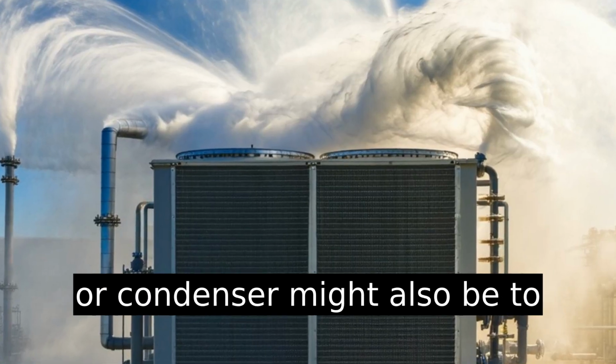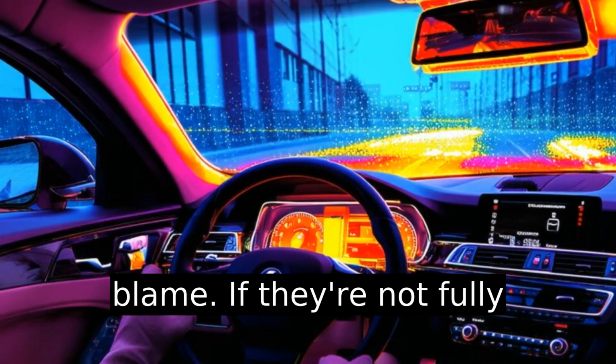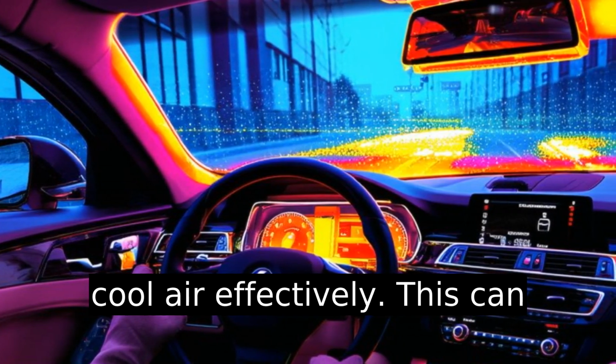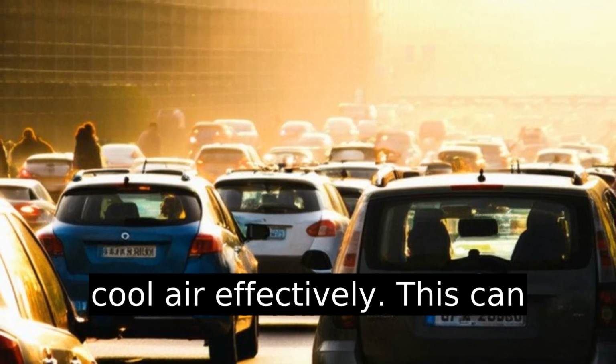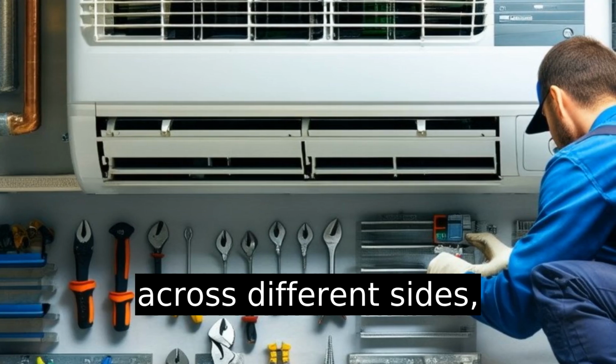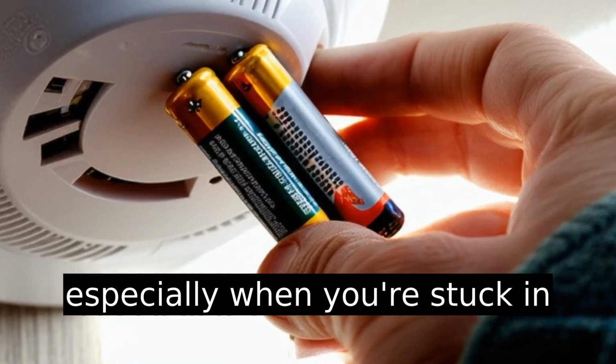Failing AC compressor or condenser might also be to blame. If they're not fully functional, they can't circulate cool air effectively. This can result in very varying temperatures across different sides, especially when you're stuck in traffic.